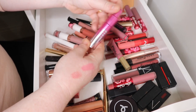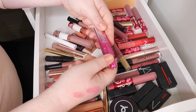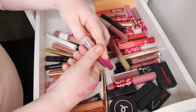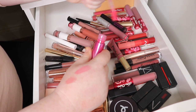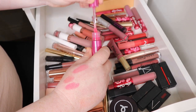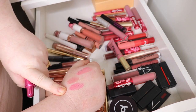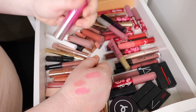Here we have another lip oil that I'm going to get rid of. This is from Revlon. It's the Revlon Kiss Glow Lip Oil in Ready to Glow in number 2. And I've really tried to use this. I've actually used it quite a lot. I don't like the formula of it. It's too thin. It doesn't actually moisturize your lips at all. It just feels like you're putting oil on your lips and then it dries out. That's it. So I'm going to get rid of that one.